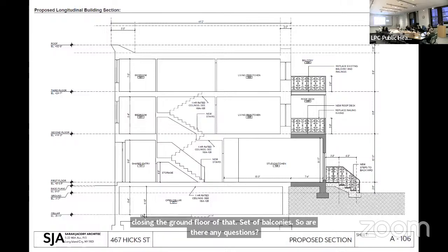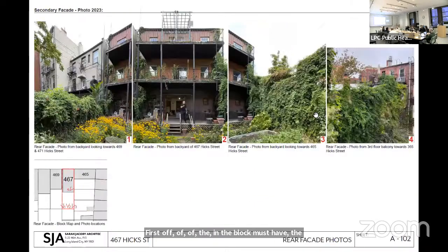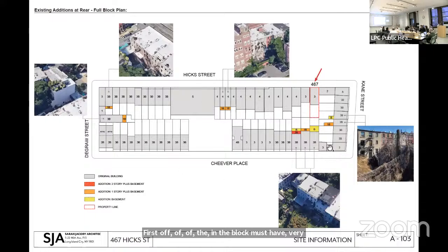Yes, Commissioner Chase. Yeah, just why is it outside of staff level approval? I haven't paid attention to that issue. I'd like an answer to that. For staff level approval, the majority of buildings in the block must have rear yard additions, and that is not the case for this particular block. So we're looking at it because the context does not support reviewing this at staff level. Okay.